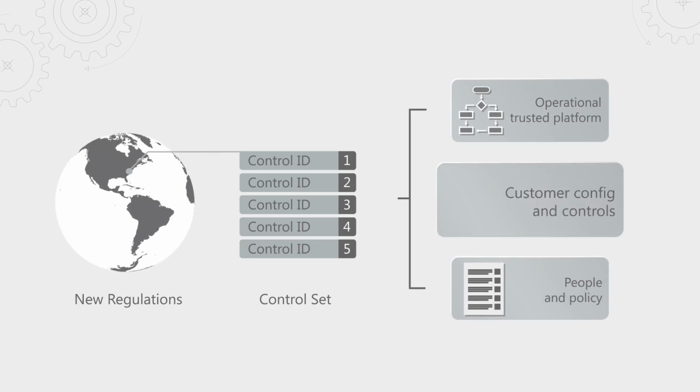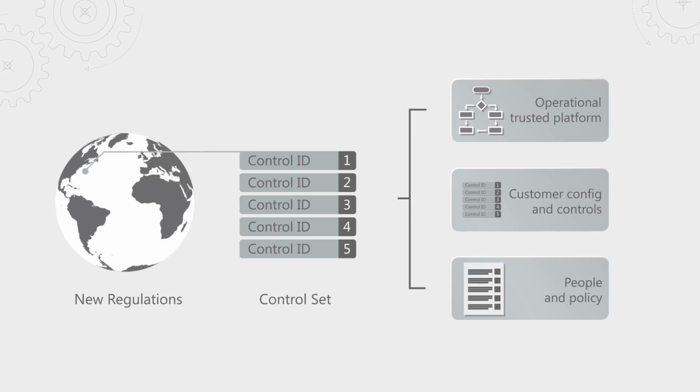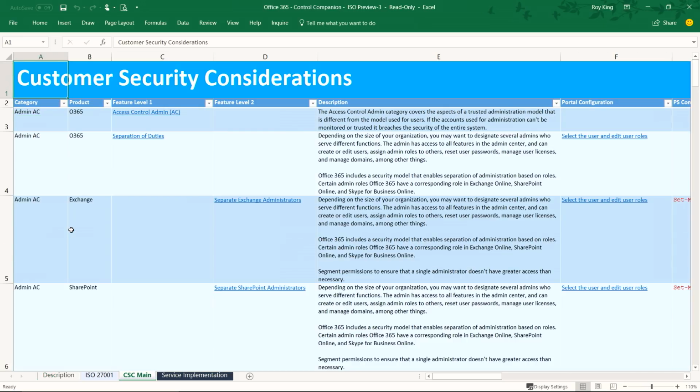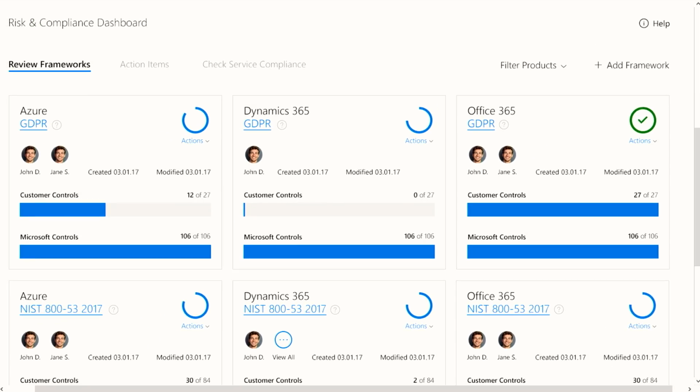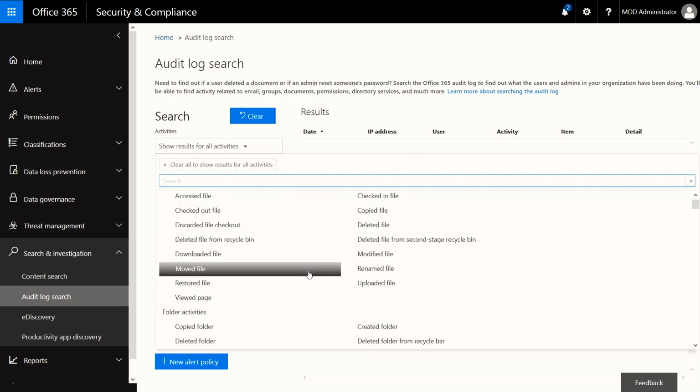We'll walk you through service level controls that make Microsoft a trusted platform, how regulation control sets have been mapped to Microsoft Cloud capabilities, and we'll make the IT experience real with the things that you can configure as an admin.